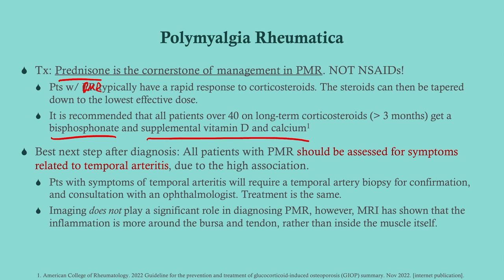Now, after the diagnosis and you've started treating them, you need to screen them for temporal arteritis. All right, so temporal arteritis is usually a more acute presentation, but they're coming in for the first time, so you want to make sure that they don't have any signs of temporal arteritis. So scalp tenderness, a hard artery in their temporal area, visual changes, any kind of decrease in visual acuity, headaches. You want to screen them for that, because if they do have symptoms of temporal arteritis, your next step is to get a temporal artery biopsy.